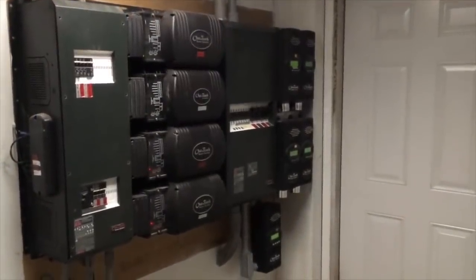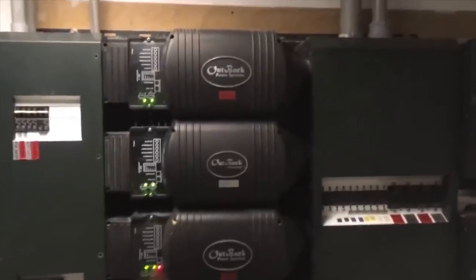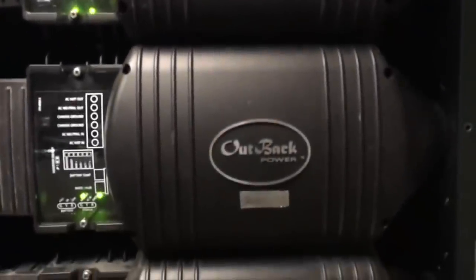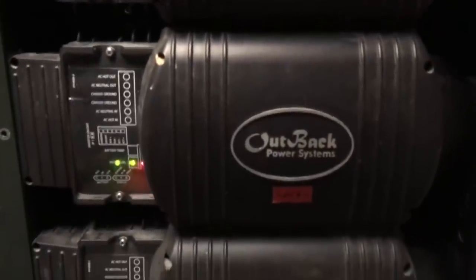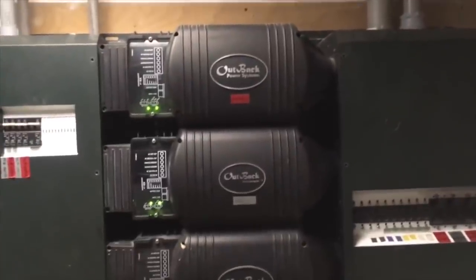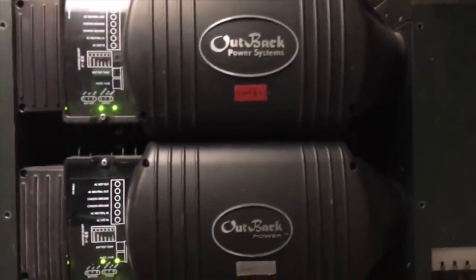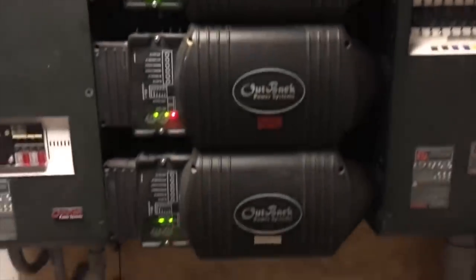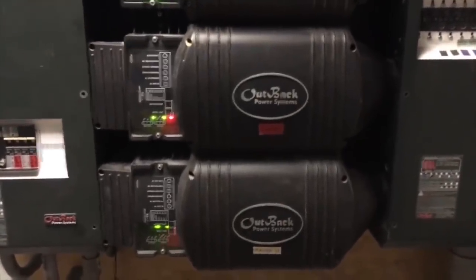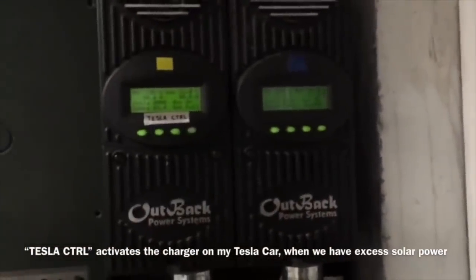This is a quick peek at my inverter system. What you see here, these four deals are Outback inverters. They take 48 volts and they make 120 volts AC from a 48 volt DC battery. Now there are four of them. They are in series parallel so that I can get 240 volts from a pair. And this goes into my regular household circuit breaker box. And then there are two pair of these so that I can get more current, more amperage, if you put them in parallel.